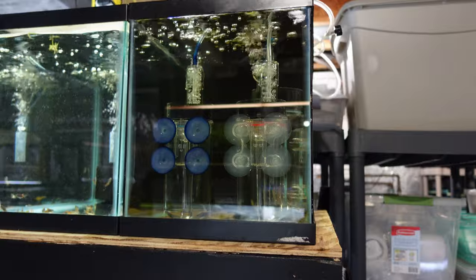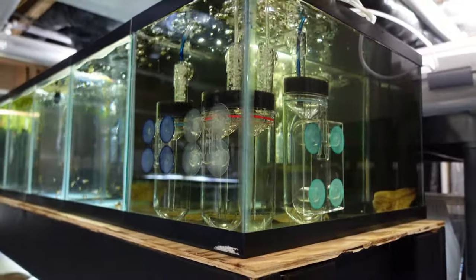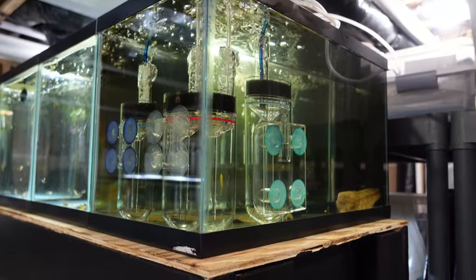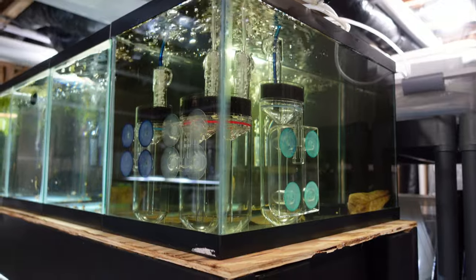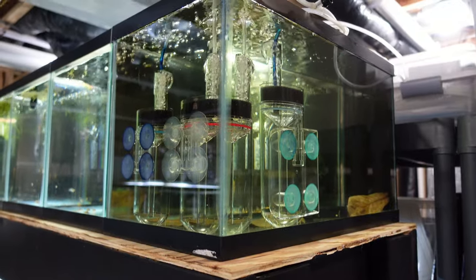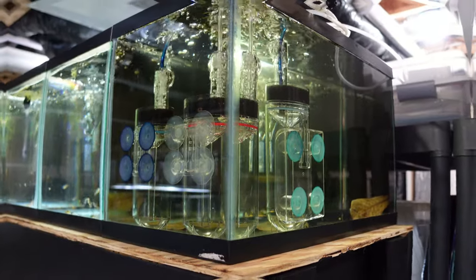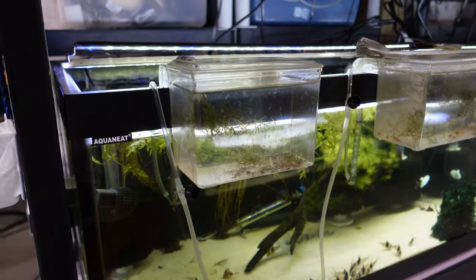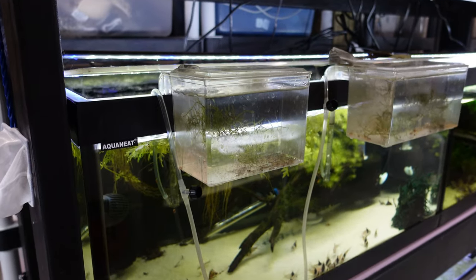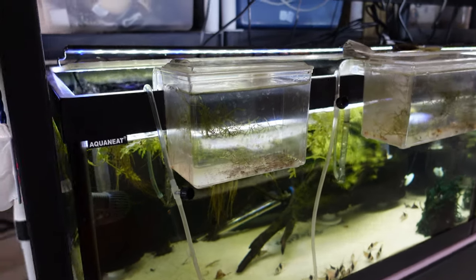So why is this method working out so well when others cautioned me to use it? And why aren't the other more traditional methods working out? That's a good question. First, let's take a look at some of the other methods that people use to hatch Corydoras eggs. All these other methods are methods that I've used in the past and I've had mixed results, but usually I still had at least a 50% hatch rate up until this year.